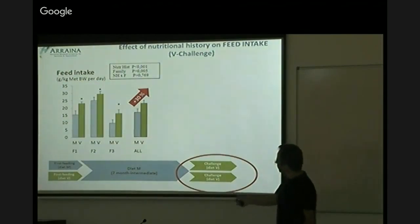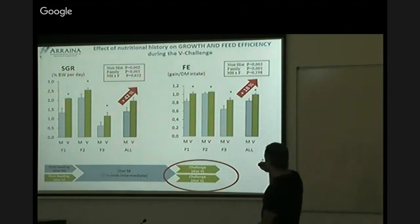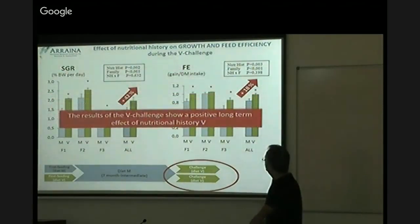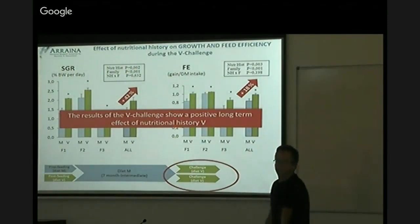You can also see, but it's not the subject, that there is a big difference between the fish lines. But there is higher feed intake in these fish. The feed efficiency was also modified related to the history and the stimulus of the first feeding, as you can see here. So the result of the challenge shows a positive long-term effect of the nutritional history when the fish were fed with vegetable diet. This is very positive.